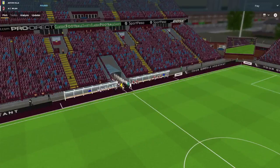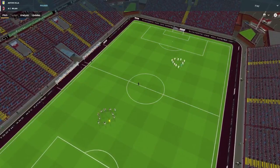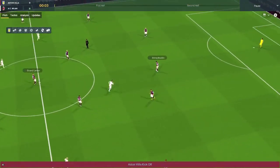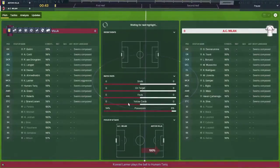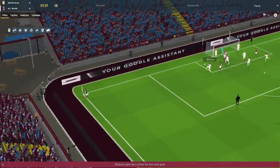All right, here we go. I am shaking. My legs are shaking. My hands are shaking. Come on, Villa. We've been really good at home in Europe. So hopefully we can continue.